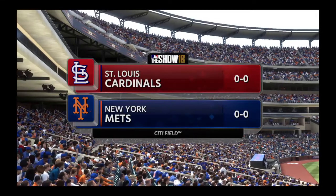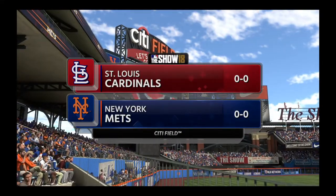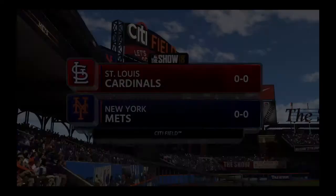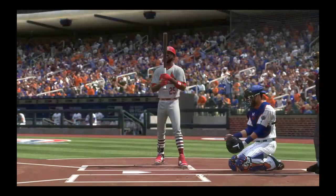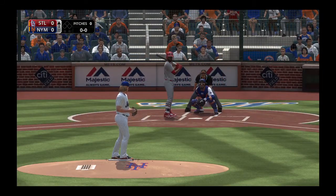Day is here as we get the new season underway with a good matchup between the St. Louis Cardinals and the New York Mets. Now a chance to look at the starting nine for the visiting St. Louis Cardinals. Mark, what's your take on them against one of the best starters in the game?